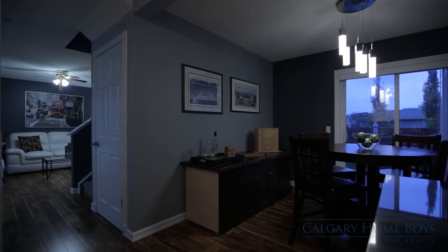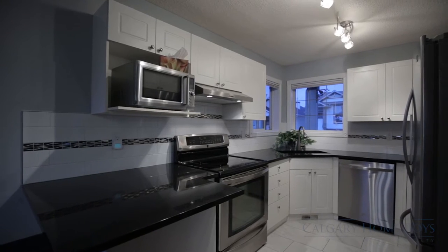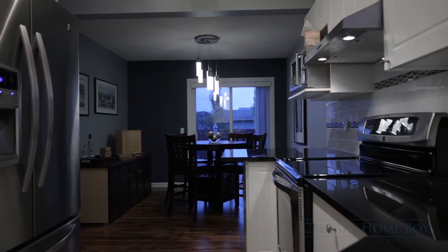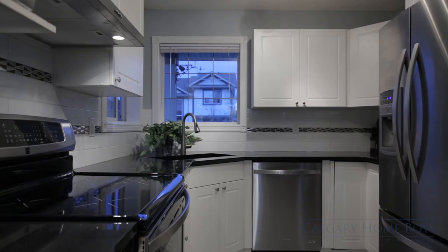Enjoy home-cooked meals in your renovated kitchen, equipped with all-new high-end stainless steel appliances, including an induction cooktop and convection oven. Completing this level is a beautiful powder room.